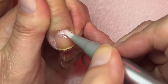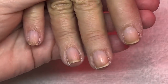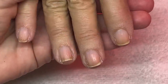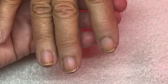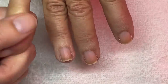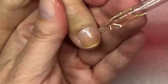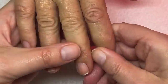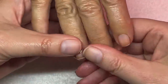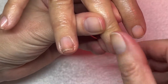So if you decide to use this, then you would use it once a day, at night preferably. It dries very quickly. So after a few days, I noticed, because we've used it, it just gives the nails a nice bit of shine, a nice healthy surface. And after it's dry, I'll apply oil. Oil helps, that's how you treat dry skin too, but it hides a lot of the damage as well.